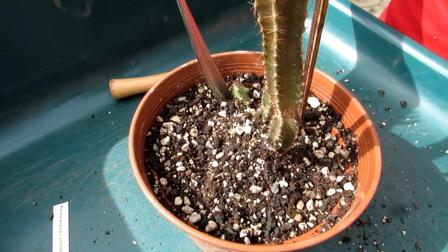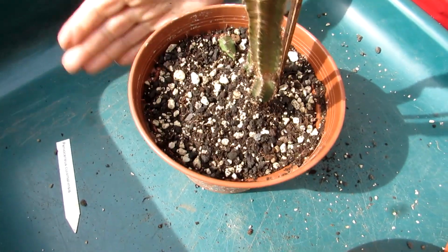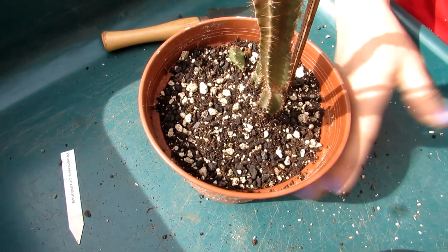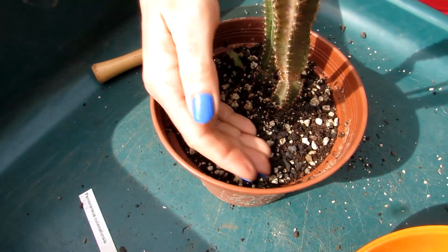Sure that's not covered too much there. That's pretty much it. Just gently tap to make sure the soil's gone into the pot there. There we go.